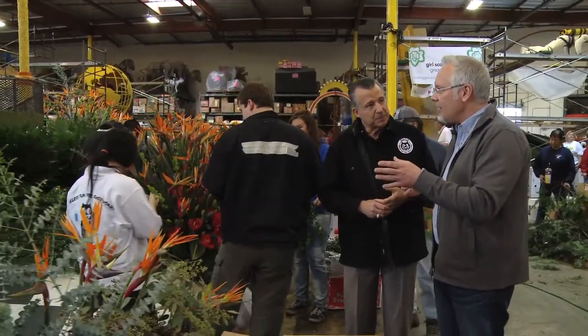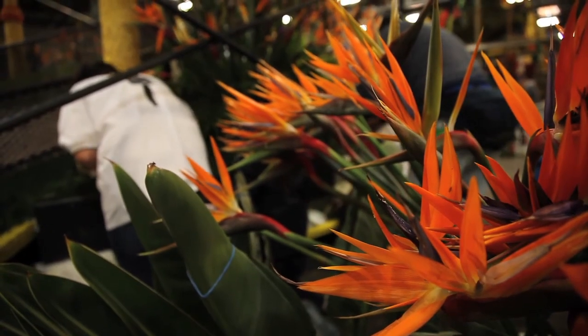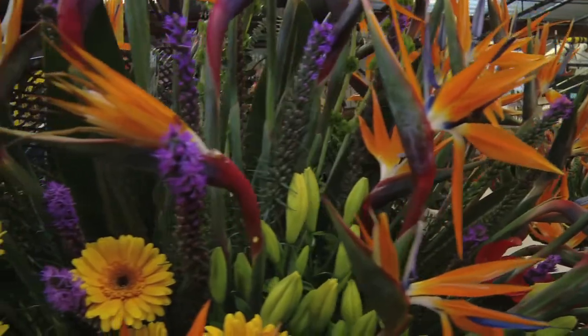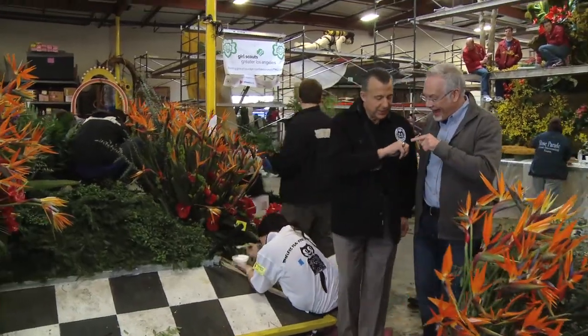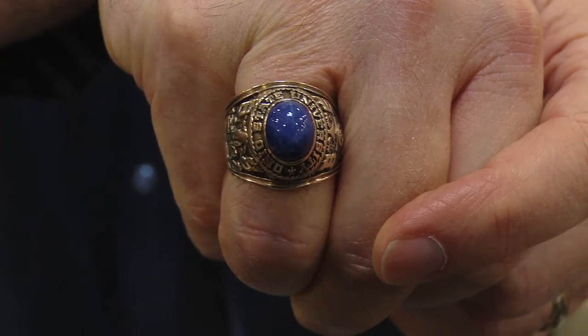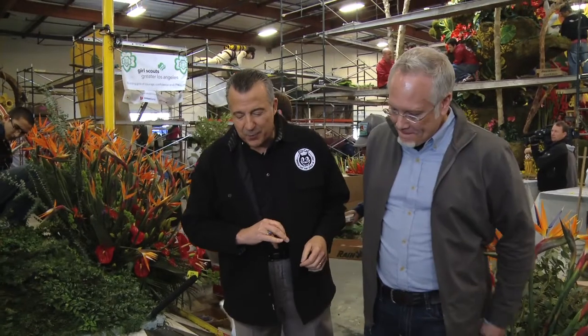Now, the other thing that's interesting to me about the float and you and the company is the fact that you have a background in ornamental horticulture. Yes, I do. I went to Ohio State University. You have a ring. Yes, right there, The Ohio State University. And I wear it proudly. I have a major in ornamental horticulture, along with a dual major in marketing, and had a 5-year degree.